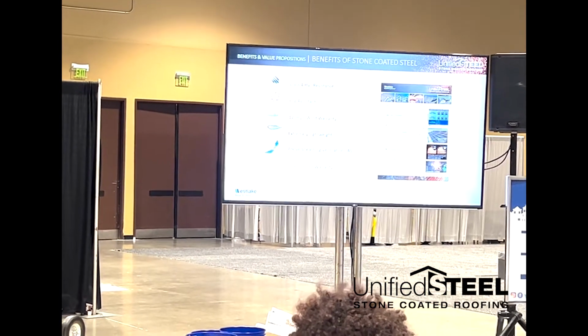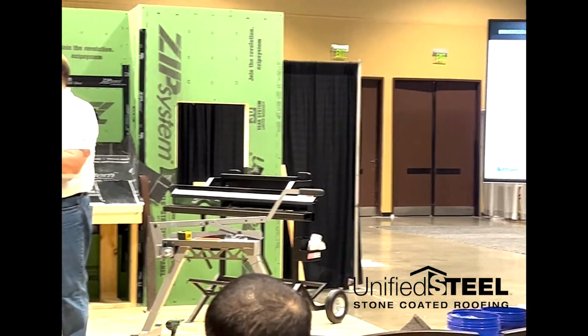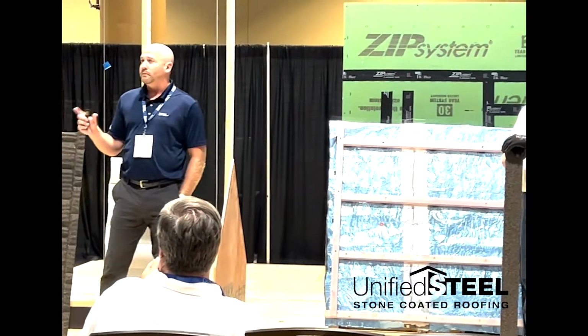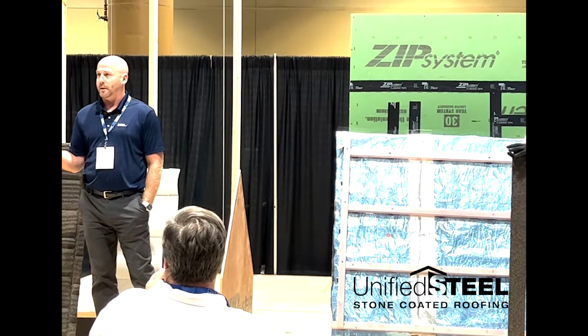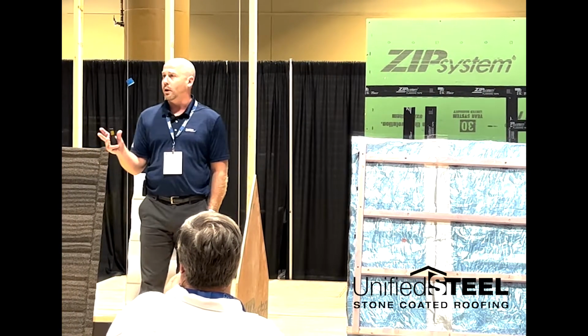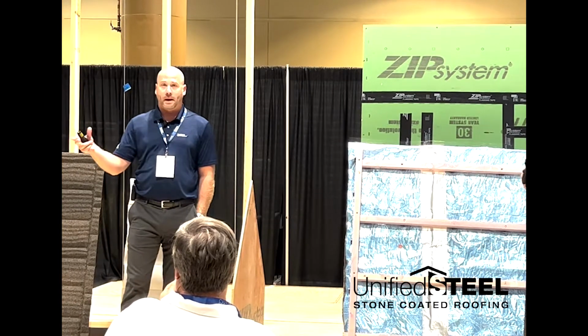One of the biggest selling features of this product is the lightweight capability of this. The product itself, when installed, carries about 150 pounds per square, so roughly 1.5 pounds per square foot. To put that into perspective, your standard shingles are right around 250 pounds per square. Concrete roof tile is about 800 to 900 pounds per square.